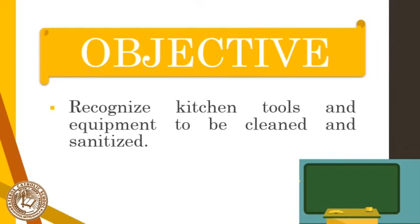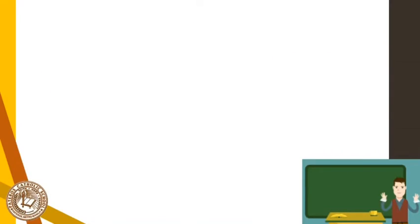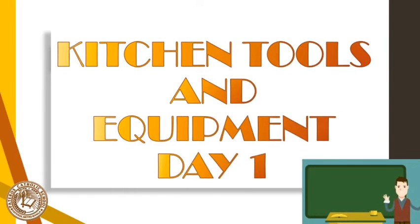So what we are aiming for today is for you to recognize kitchen tools and equipment to be clean and sanitized at the end of this lesson. So we'll now proceed with our first lesson, which is the kitchen tools and equipment for day 1.